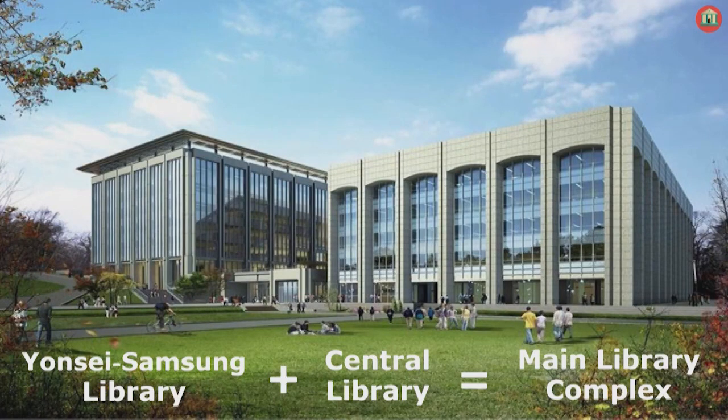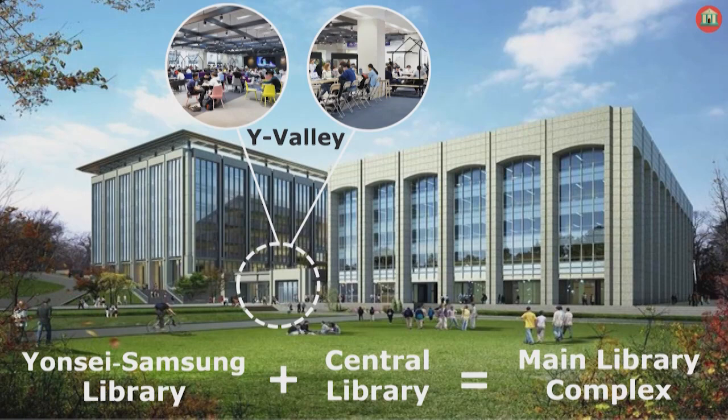There are 2 library buildings in the main library complex. One is the Central Library and the other is the Yonsei Samsung Library. And they are connected through the Y Valley on the first floor. The Y Valley is the fanciest and the most helpful hotspot in the library, and I'm sure it will become your most favorite place on campus.